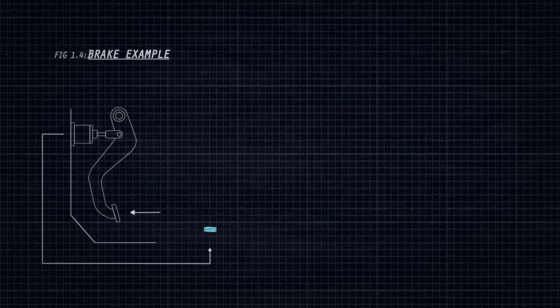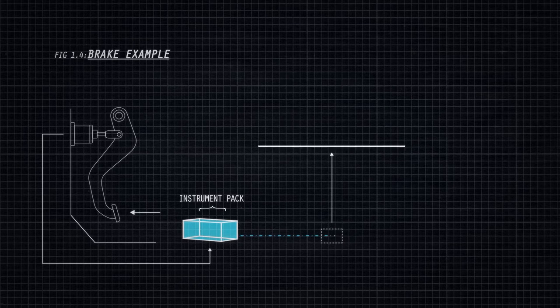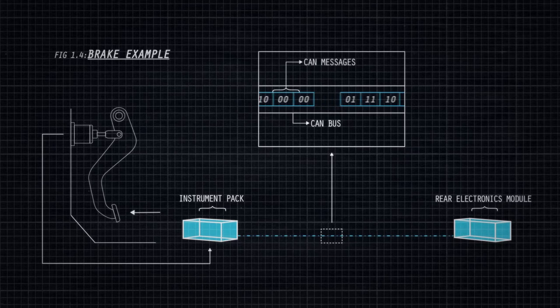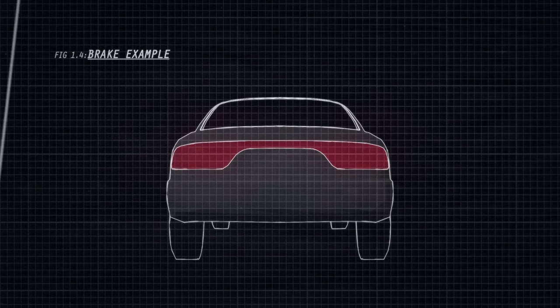A simple example is LED brake lights. When the brake pedal is pressed, this is detected by an ECU in the instrument pack and a signal copied into a CAN message, which is sent over the network. An ECU in the rear of the vehicle receives the message, decodes the signal, and switches on the LED brake lights. There is a short deadline on this. It all happens in less than 1/20th of a second, faster than the time it takes an old-fashioned brake light to illuminate.